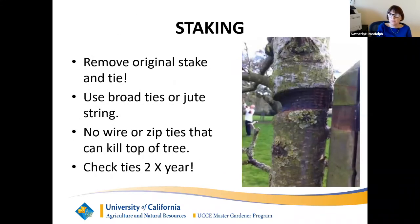Staking. Okay. Yeah, so I'll take these if I may. Okay, great. Perfect. May I? Absolutely, yeah, I wasn't paying attention.